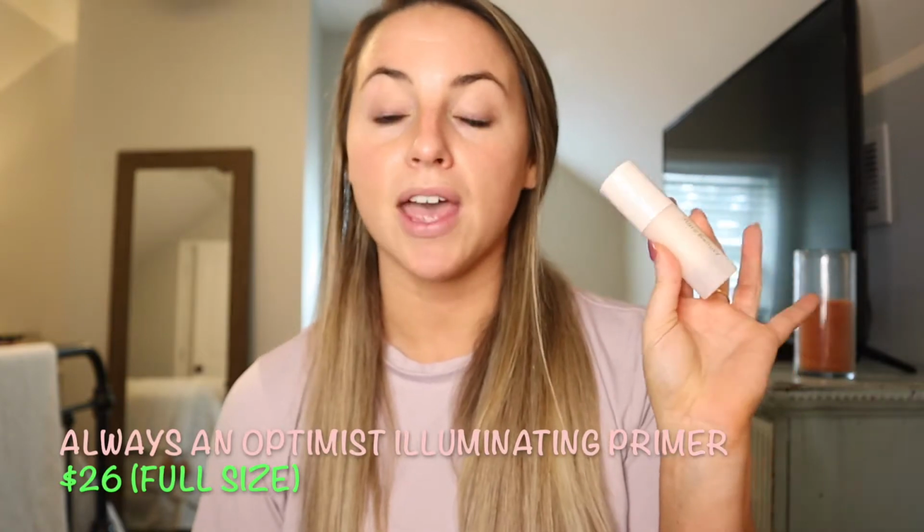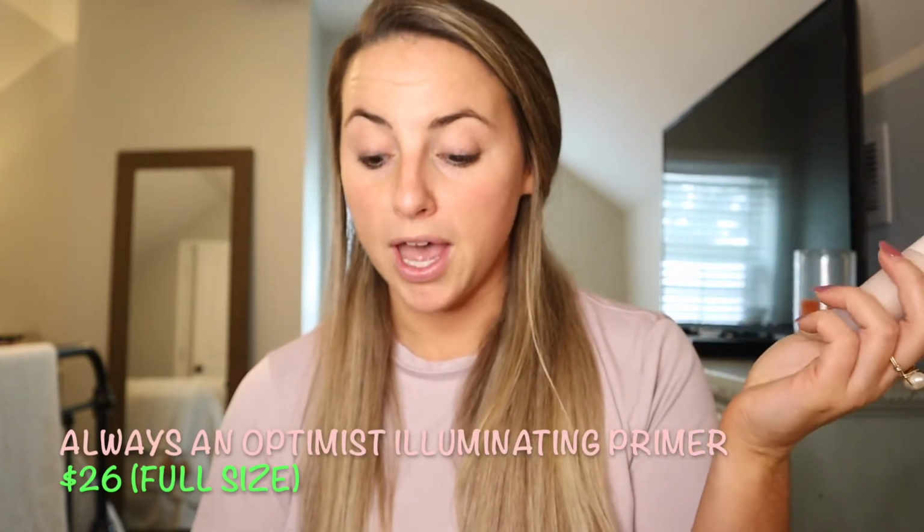So we have 2 items that we're going to be reviewing and just doing a full face of makeup with our Rare Beauty product. The first item is going to be the Rare Beauty primer. This is where you start. You want to prime your face so that your foundation stays and the pores are snatched, gone. We don't need those pores. This is the Always An Optimist Illuminating Primer. It is $26 and I will get you the lowdown on the primer. So we're going to start off with that today.